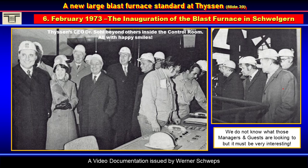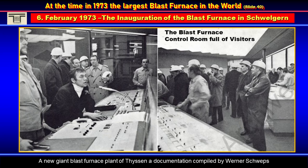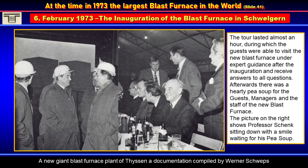All with happy smiles. We do not know what those managers and guests are looking at, but it must be very interesting. The blast furnace control room full of visitors talking to each other. The tour lasted almost an hour, during which the guests were able to visit the new blast furnace under expert guidance after the inauguration and receive answers to all questions.